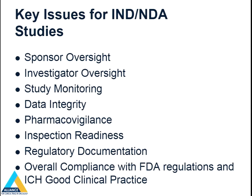Other points of emphasis are data integrity and pharmacovigilance, obviously the review of serious adverse events and adverse events. We always want to make sure that we are inspection ready, because at any time in an IND and NDA situation, we may be audited by the FDA. Regulatory documentation is obviously important in making sure that we are able to submit to the FDA the best and most solid package that we can. And as with all clinical trials, the overall compliance with the FDA and good clinical practice guidelines are important.